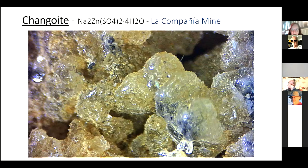Another mineral from the area, Compania mine again, is changoite, which looks like quite decent sized crystals, but they don't really have much of a form to them. They're quite irregular, rounded, and you can't make out the faces very easily. They're usually grayer. Those are a bit yellow, but you do get a yellow tone. It's changoite, a sodium zinc sulfate from the Compania mine again. It's named after the tribe, the Changos, that lived next to the Antofagasta coastal area and lived on fishing, basically, in pre-Inca times.